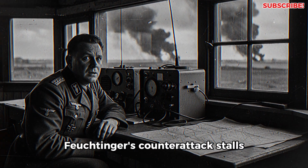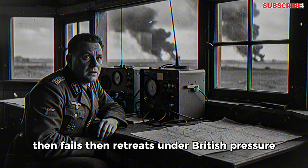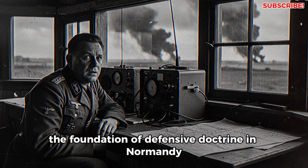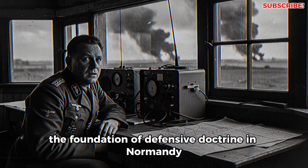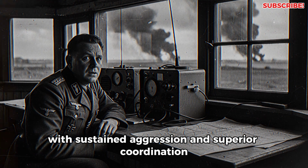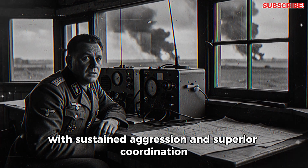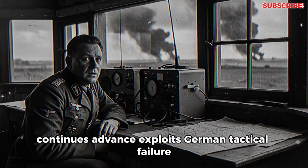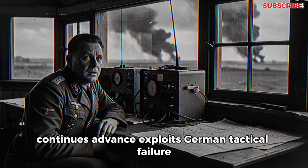Feuchtinger's counterattack stalls, then fails, then retreats under British pressure. German mobile reserves, the foundation of defensive doctrine in Normandy, prove insufficient against British forces fighting with sustained aggression and superior coordination. The Guards Armoured Division maintains momentum, continues advance, exploits German tactical failure.